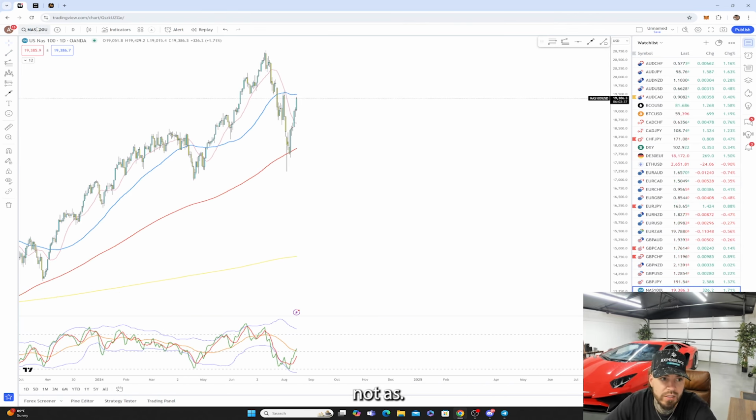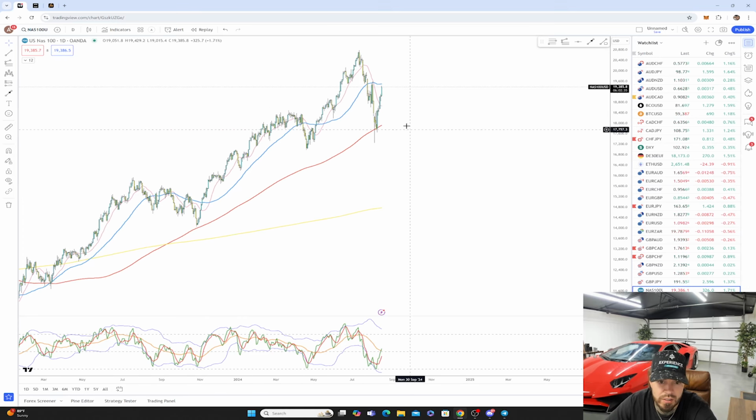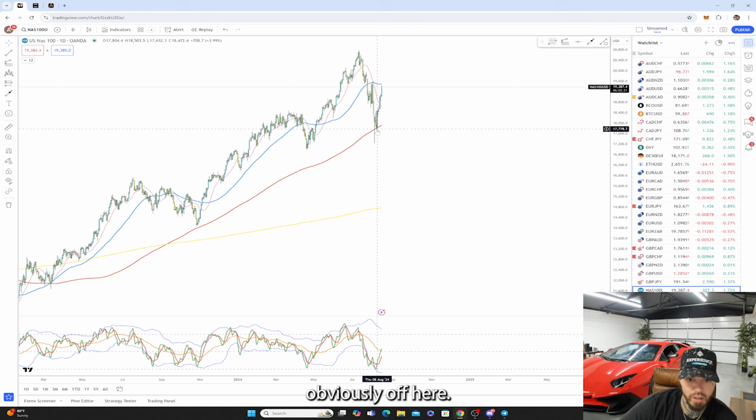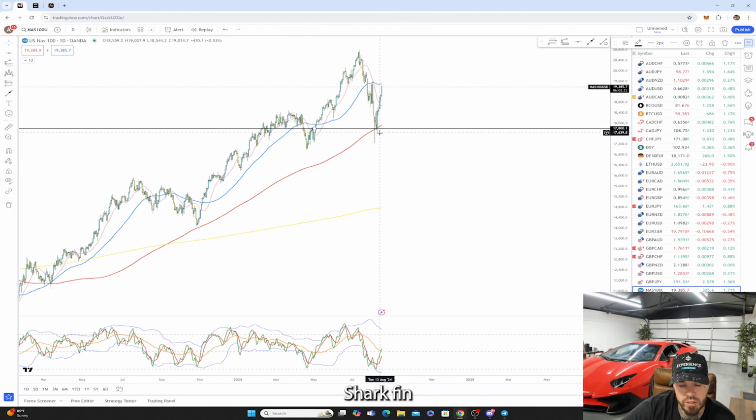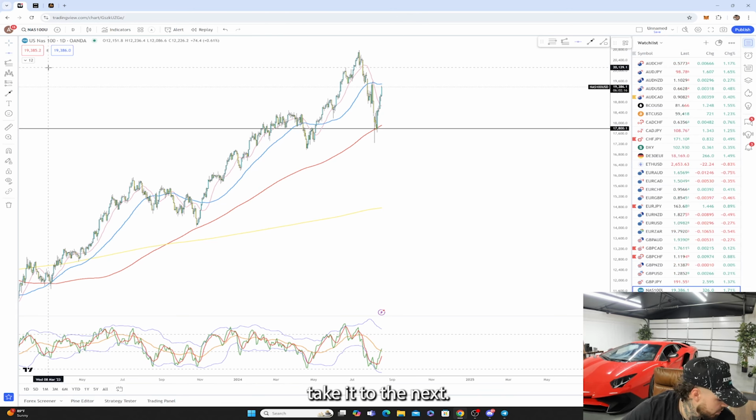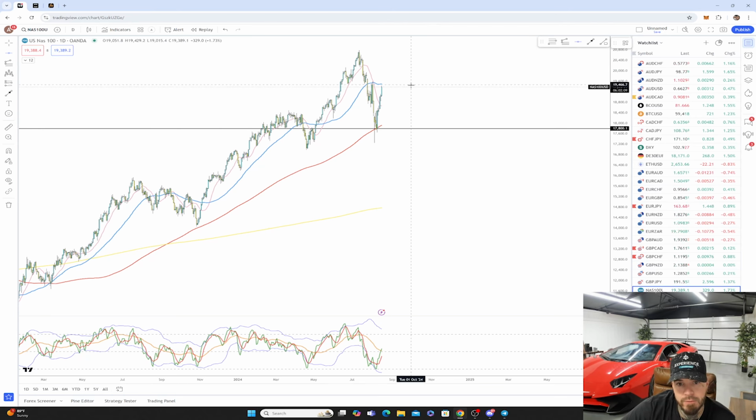NAS. Buy was obviously off here. Obviously having the shark fin. So people gotta look for it. It's really kind of simple. Structure, shark fin, 800 moving average, buy. Take it to the next major support levels.